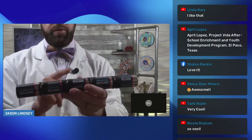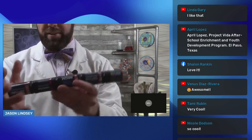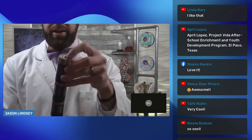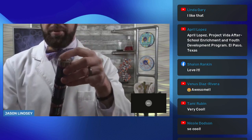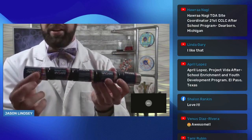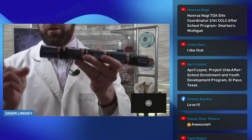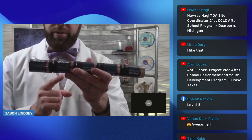So I have 1, 2, 3, 4, 5. Positive, negative, positive, negative, positive, negative. Connect them that way. You'll notice one end has a little piece that sticks out and another one that's flat, positive, negative. What's happening on the inside of our battery is a chemical reaction. That chemical reaction is putting a charge of positive on one end and a charge of negative on the other.